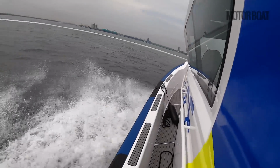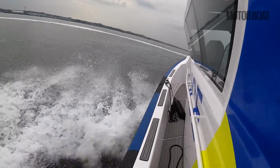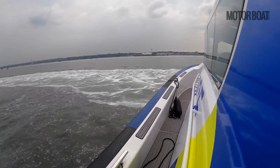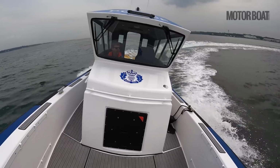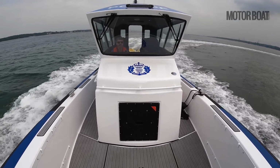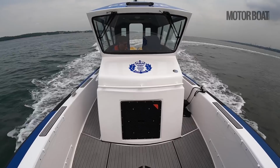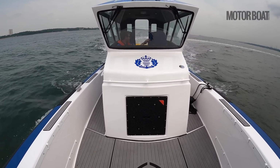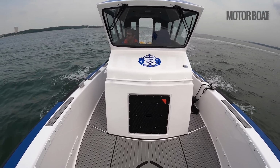But it's still a deep V hull, is that correct? Oh, very much so. 25 degrees at the back. So 25 degrees at the transom, that is properly deep. That's right. And what does the hull weigh, do you know? It's about 4 tons, isn't it, Colin? Yeah, 4.5 tons. So it's about 4.5 tons for an 11 metre boat. That's right. And this new Danu material doesn't affect that unduly either way. No, it doesn't.